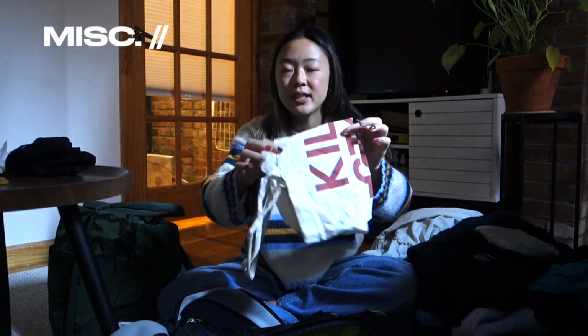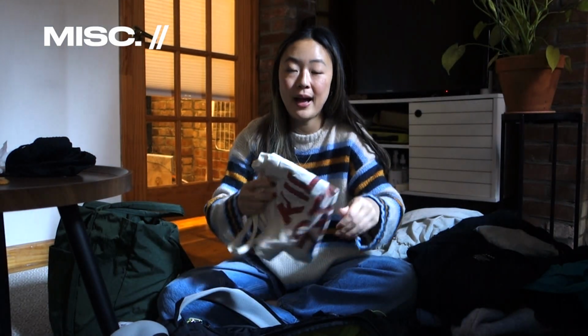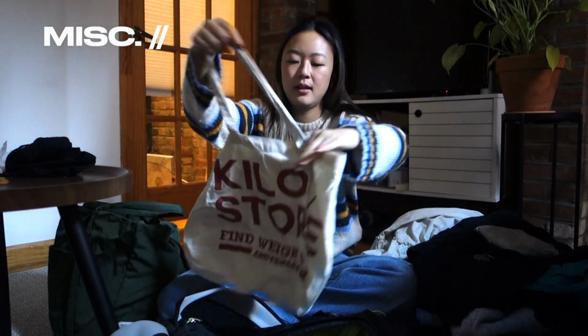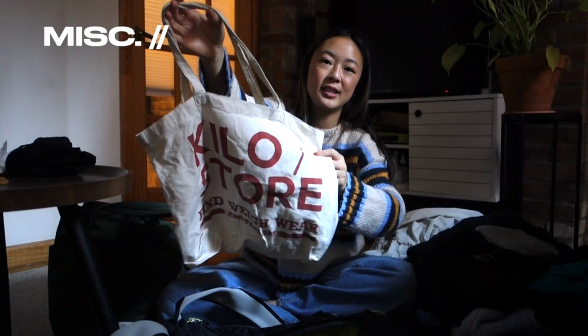I also have this travel beach tote. I love these kind of canvas totes because they are very, very easy to pack and they pack flat. So this one I got from Amsterdam. This is from a thrift store called Kilo Store, and it's kind of just the perfect size for a beach bag.